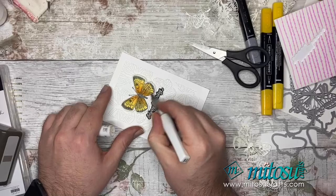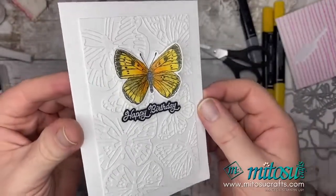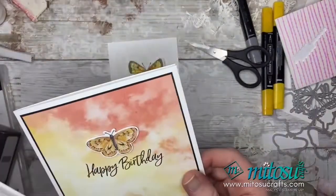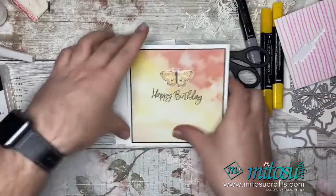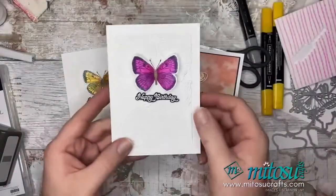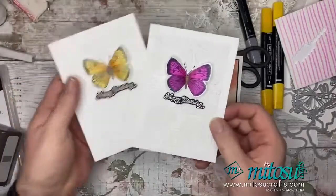Good. Excellent. So, a bit of Wink of Stella on that has now given that butterfly a glittery shine. So, let's have a little look. That was the one I did this evening. So, card number 1 right there, and card number 2 right here. This was the one I did off camera with a different colour butterfly. So that's the variation on that one there.